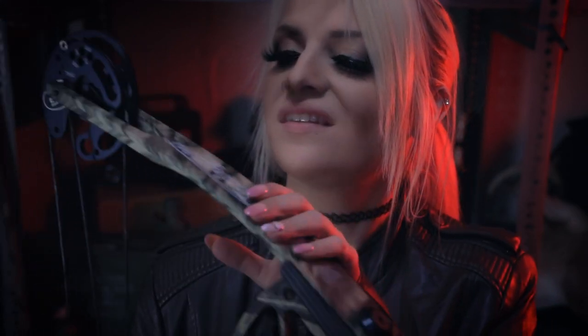Next, I have this beauty. This is a compound bow. I would love to keep her. She comes with all the bells and whistles, but unfortunately for me, she's a left-hander. And sadly, I am not. So she hasn't been much use to me. But I'd love to give her to a good home.